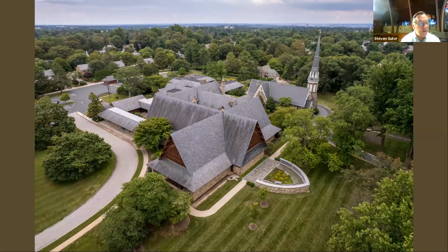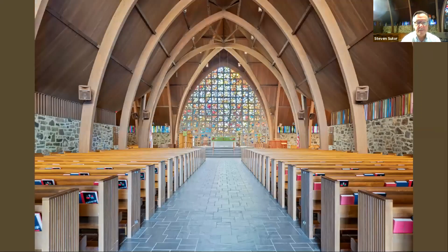In this slide, you actually see the third columbarium at Redeemer, which was completed in 2018 in the arch shape, echoing the structure of the new church. So let's go inside. May we have the next slide? Here we're standing at the entrance to the nave, looking toward the west window. The next slide.